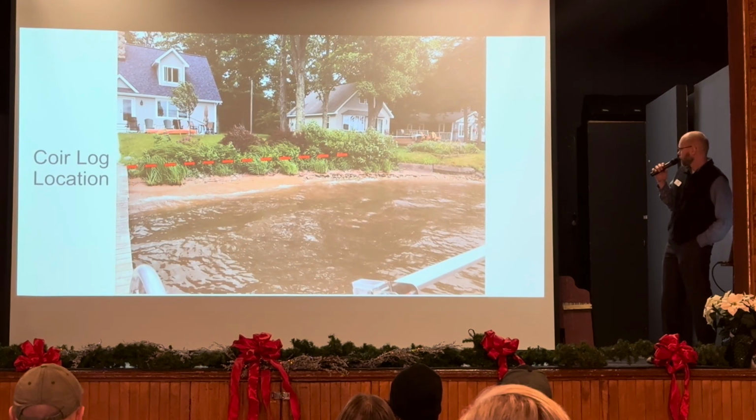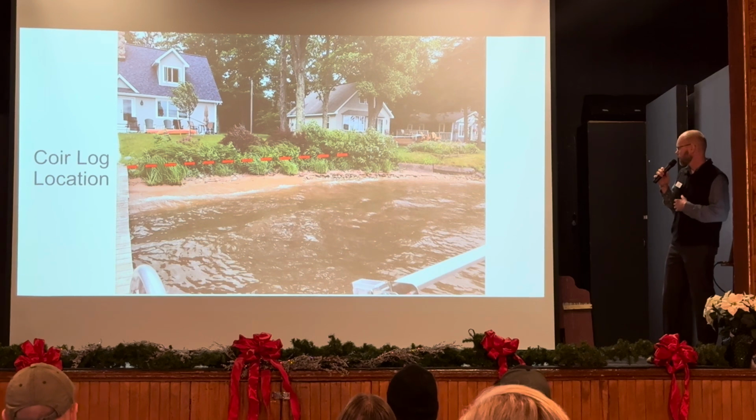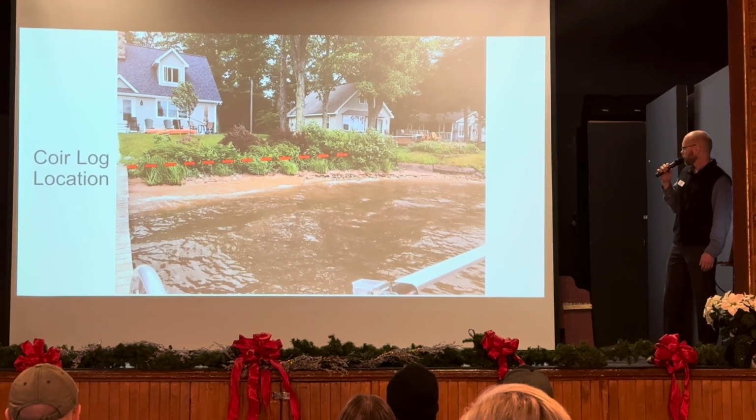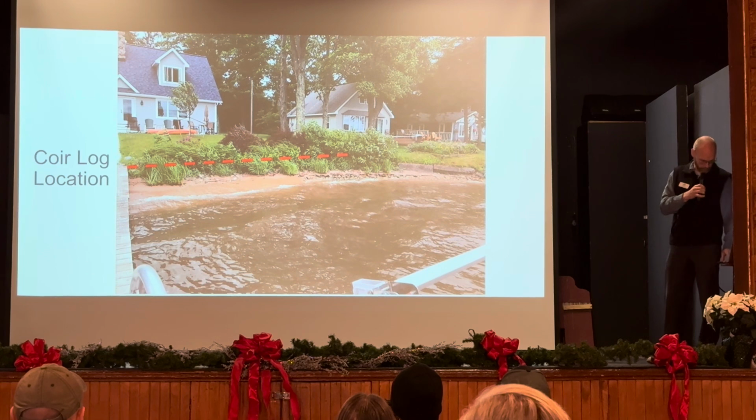This is the site a number of years later. So you can see the red line there is where the coir log was. You can't even see it anymore because the plants have grown into that log and even past it. So they're moving out into the fieldstone now. We've got a lot of sediment that has washed in and is rebuilding that shoreline. So most of the stone is actually covered up here, and the shoreline is actually rebuilding itself while the neighbor's property has continued to erode and recede.